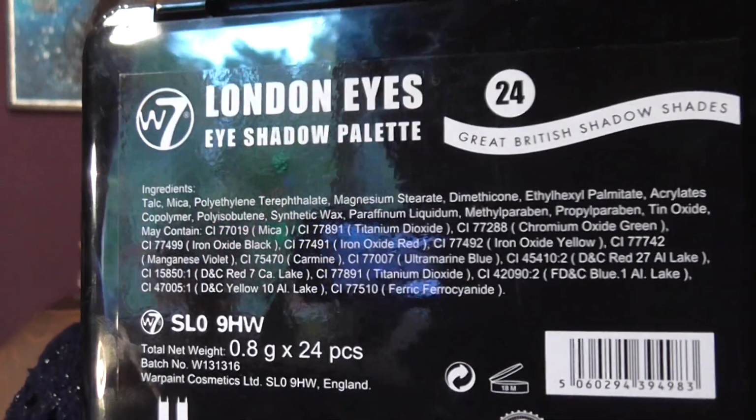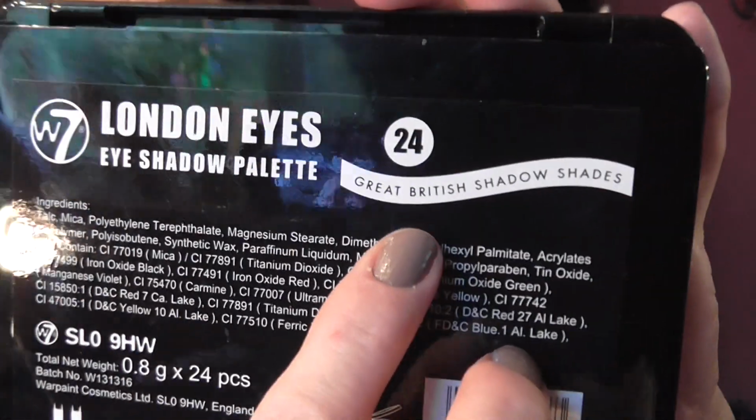And then I bought this W7 London Eyes eyeshadow palette, and you get 24 eyeshadows, and it says Great British Eyeshadow Shades. So this is actually British, which I'm really pleased about. And that's quite a nice case.